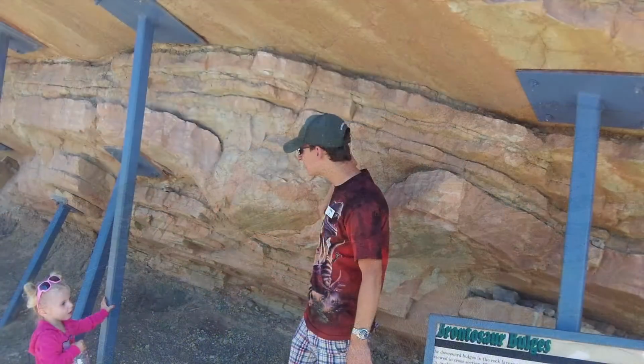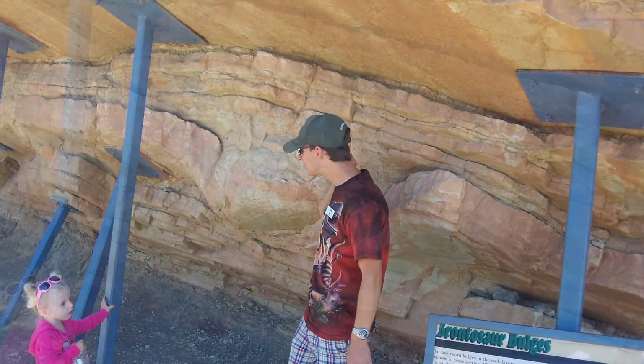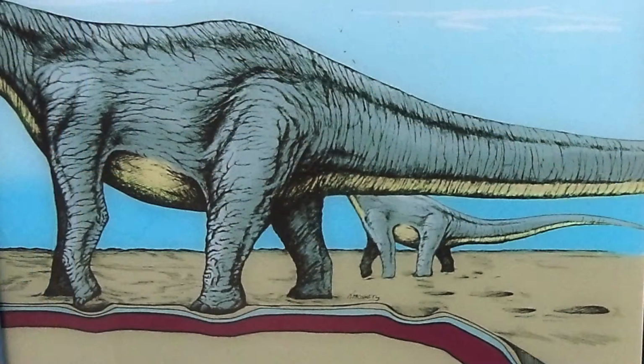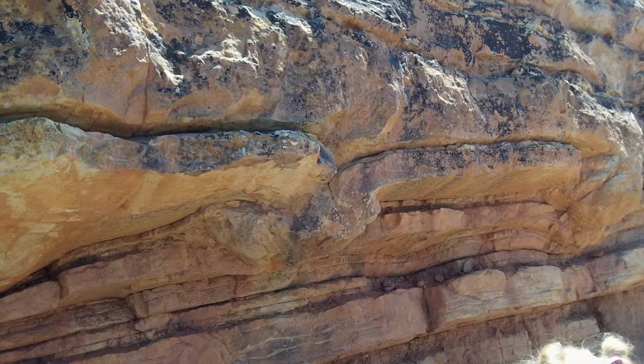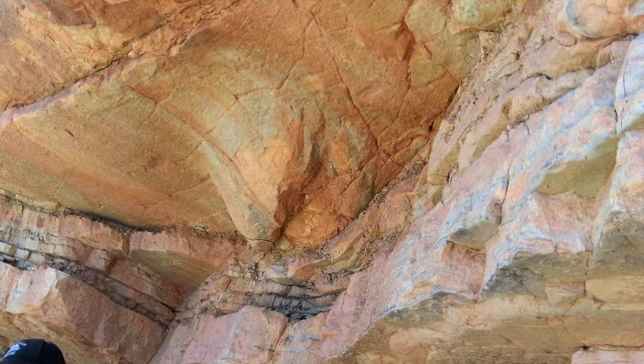Here's our guide showing the dinosaur footprint that's pushed through one of these layers. They've removed the bottom layers and the layers around it to show the weight has pushed down on the wet sand, as you can see in this illustration. Probably a brontosaurus or some creature like that. And it pushed down into the lower levels. Then it set.